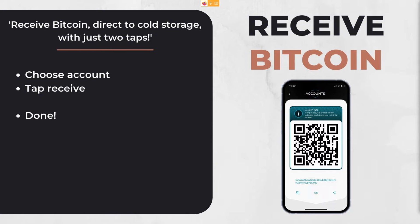So that might be your friend sending you some Bitcoin if they're feeling kind. That might be you withdrawing from an exchange, buying from an ATM, receiving Bitcoin from a customer. Wherever it's coming from, all you have to do, choose the account, hit receive. That's it, job done. Envoy will then monitor that address, and as soon as there is an incoming transaction, it'll pop up and say, yep, you've got X amount of Bitcoin on its way to you. Super simple.